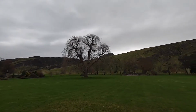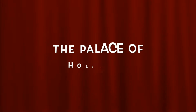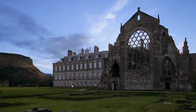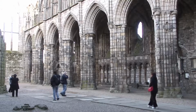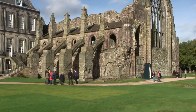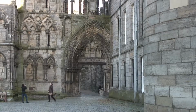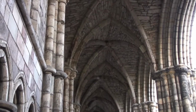In 1128, whilst hunting in these grounds, King David I of Scotland had a religious vision. It was of a crucifix, and it prompted him to build an abbey on the site, which he called Holyrood, or Holy Cross. The King of Scotland started using the associated buildings as a pleasant retreat from Edinburgh Castle. And at the beginning of the 16th century, in preparation for his marriage to Henry VIII's sister Margaret, King James IV of Scotland built a fabulous manor house.